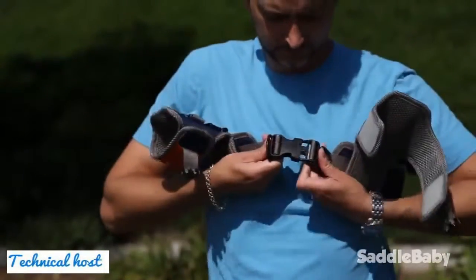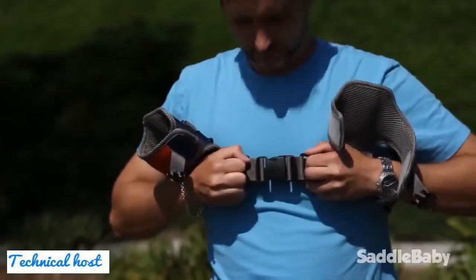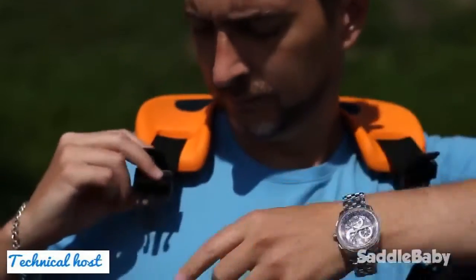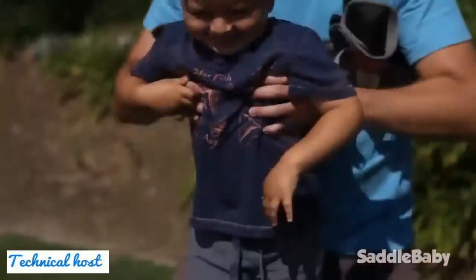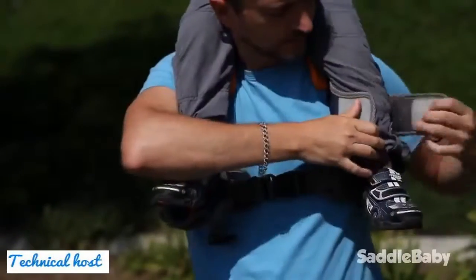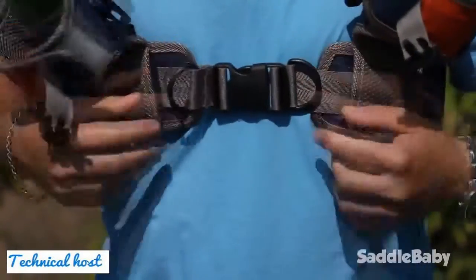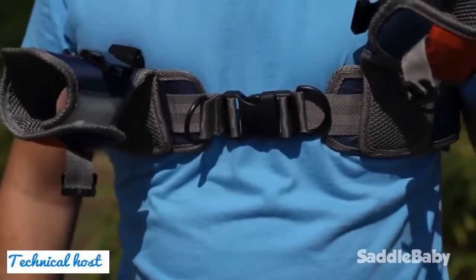Put the belt high up on your chest with the ankle cuffs facing up. Attach the saddle to the belt if you're using it. Otherwise, sit your child on your shoulder as you normally would. Secure each leg with the ankle cuffs and you are ready to go. You can now use the center buckle to fine-tune width if needed.